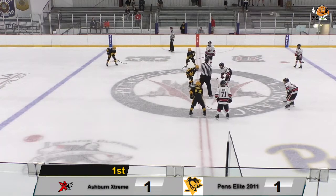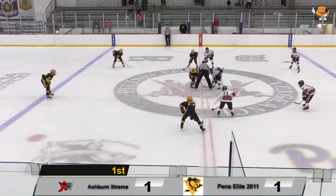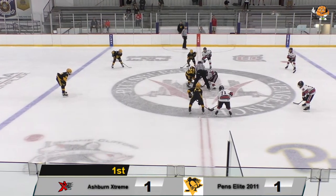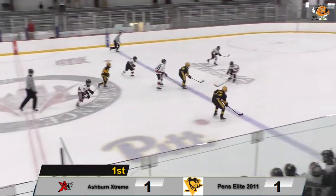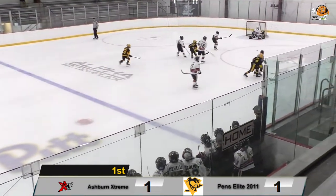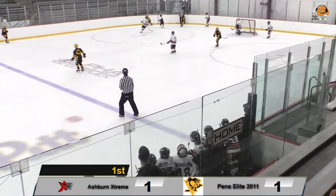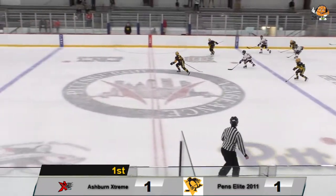That was a nice play there. Lore to Baru. With a dandy, and the Penguins get that equalizer. Can they gain confidence from it? It's Lore to Baru again. If it worked once, try again, huh? Kicked into the corner, it'll be Schweitzer there. He loses control, and back come the Xtreme up through center.